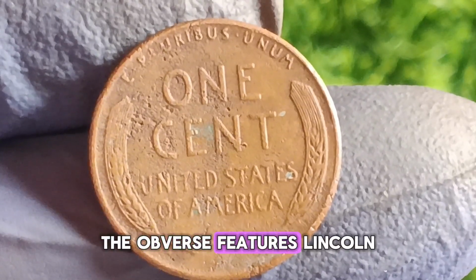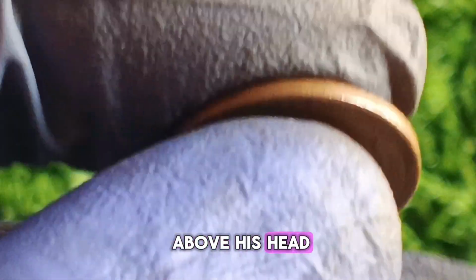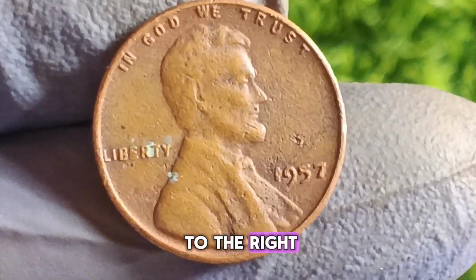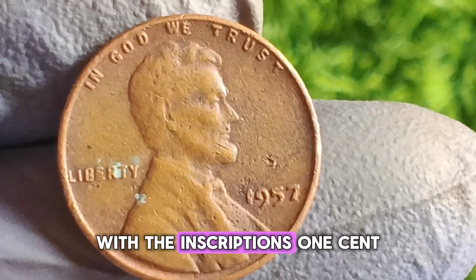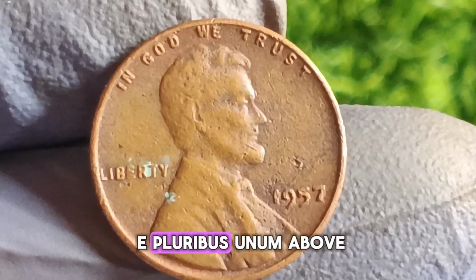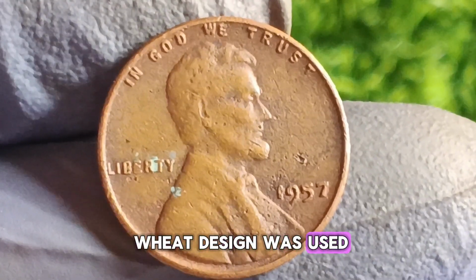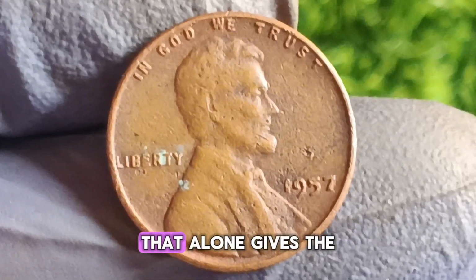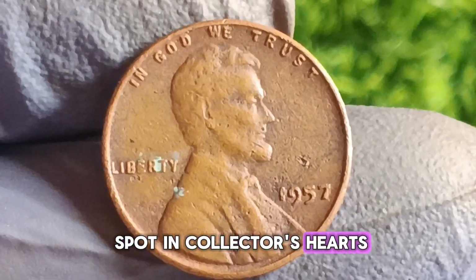The obverse features Lincoln facing right, with the words "In God We Trust" above his head, Liberty to the left, and the date, 1957, to the right. The reverse side bears the classic wheat ears design with the inscriptions 1 cent, United States of America, and E Pluribus Unum above. This was one of the last years the wheat design was used, just 1 year before it changed to the Lincoln Memorial in 1959. That alone gives the 1957 penny a strong spot in collectors' hearts.